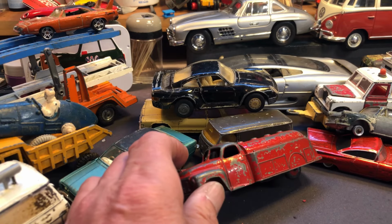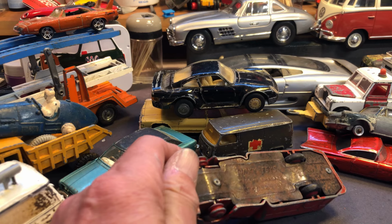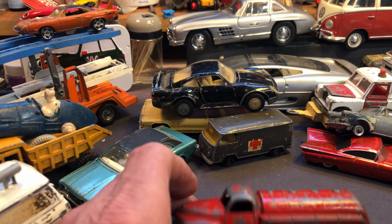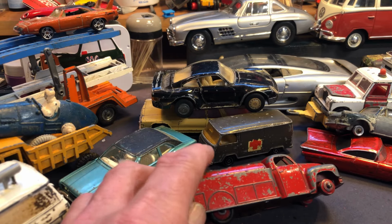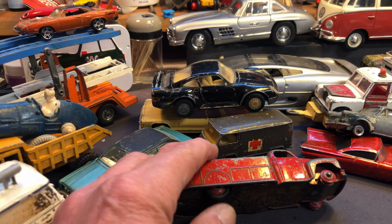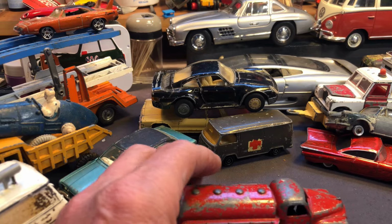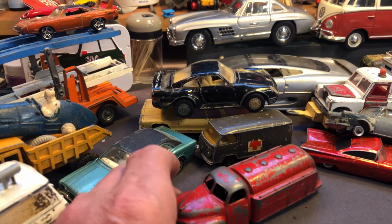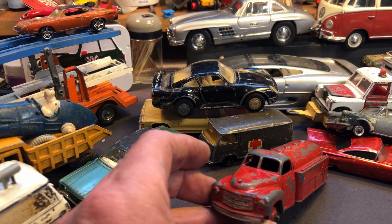Now, I've done one of these before. Dinky Toys petrol tanker, missing 2 tyres. This may be one that said gasoline down the side, I don't know. I did one in green a while ago. I quite like doing these. I will keep this one and do it in red. Maybe not this year, because it didn't get many views, to be quite honest, and I don't know why. They're a great looking vehicle, and from a restoration point of view, they're really, really satisfying to do.